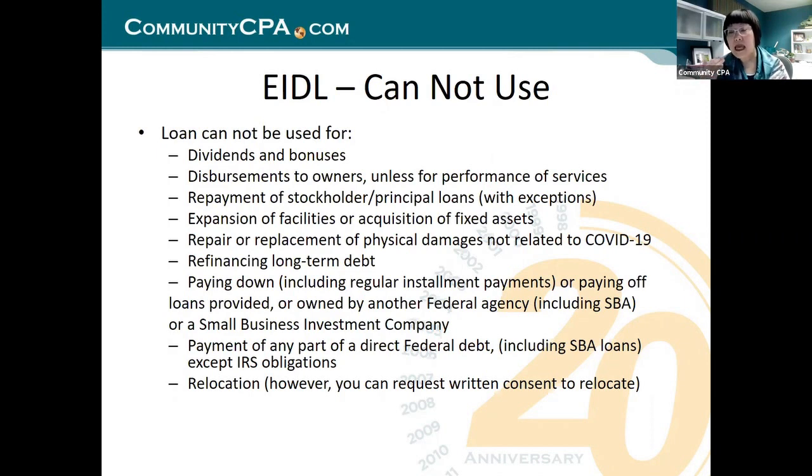And bonus, if the bonus is part of the structure for your employees' pay, it's different from this bonus right here. This bonus is more of a bonus for the bosses. Oh yeah, we got so much money we made, let's just write the check to the boss. So those are no, you cannot use the EIDL loan.